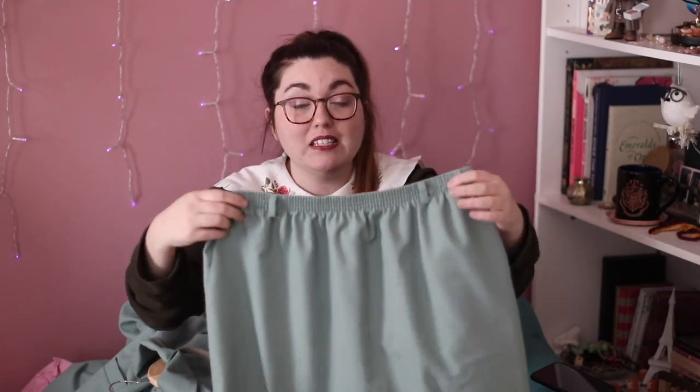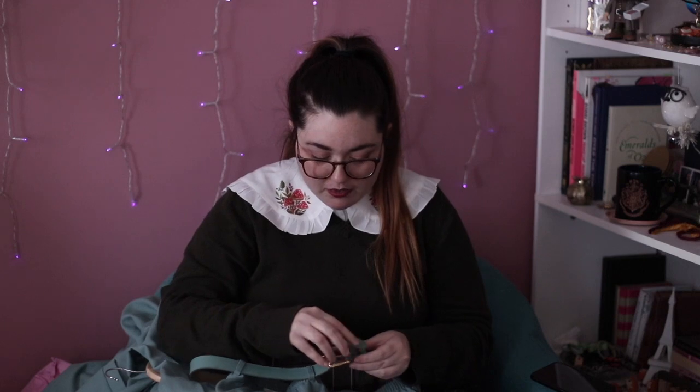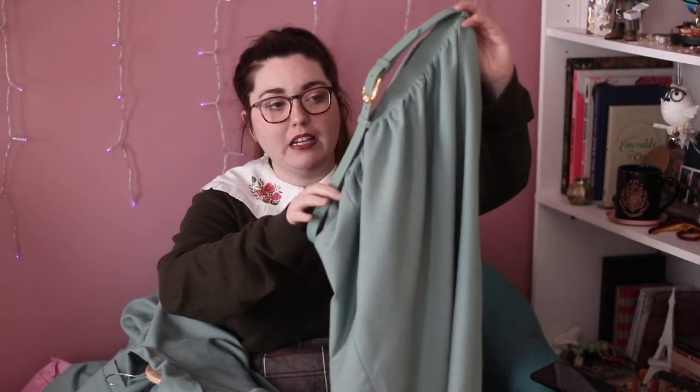I absolutely love this set. I think it's so cute, and I honestly can't wait to find some fun ways to style this in the spring, because I just feel like this is a beautiful springy color.